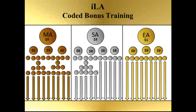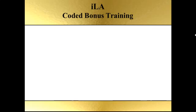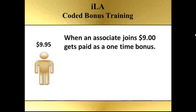Now, one of the questions that comes to people's mind when it has to do with a coded bonus is this: how does the company do that? How is it possible that the company can pay bonuses to an infinite level? Well, I'm going to answer that by drawing you a picture here. When a person starts, everybody starts with $9.95. Okay? Now, what the company is doing is this: we're going to take $9 of that and we're going to pay it to the field.